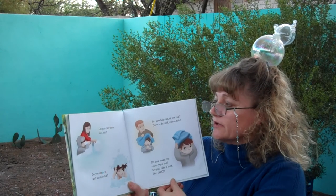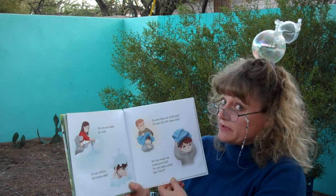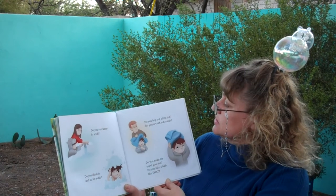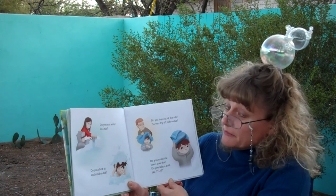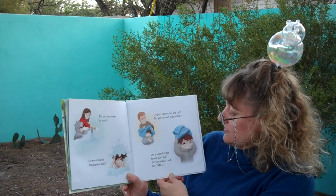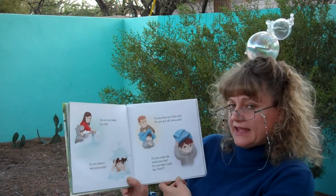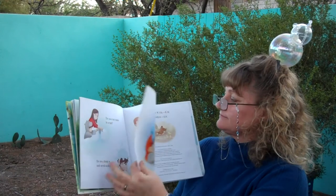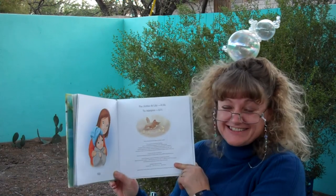Do you run water in a tub? Do you climb in and scrub a dub? Do you hop out of the tub? Do you dry off, rub a dub? Do you take the towel? Do you make the towel your hat? Do you take a bath like that? Yes! The end.